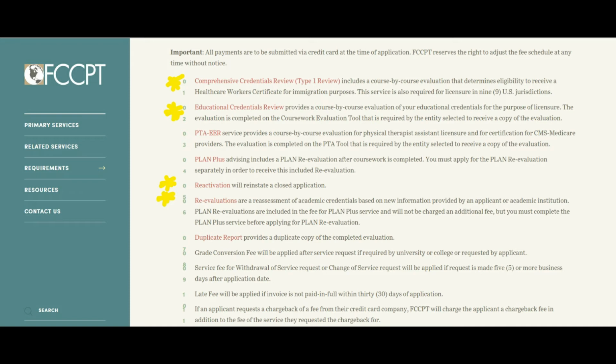The educational credentials review provides a course-by-course evaluation of your educational credentials for the purposes of licensure. The evaluation is completed on the coursework tool that is required by the entity selected to receive a copy of the evaluation. This is only for you if you already have the visa or you're a US citizen and you don't need the healthcare worker certificate. Reactivation will reinstate a closed application, and re-evaluations are reassessments of academic credentials based on new information provided by an applicant or academic institution.